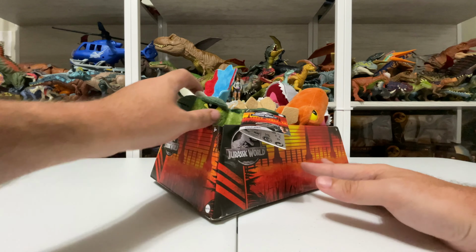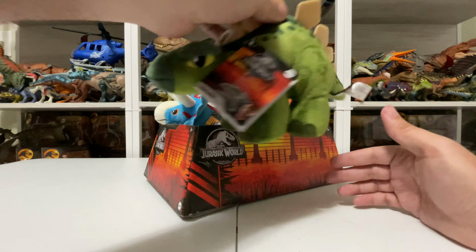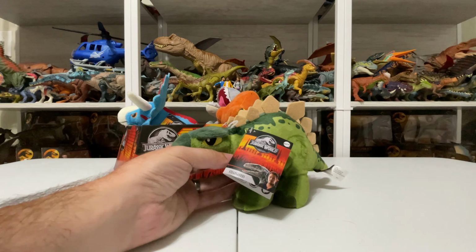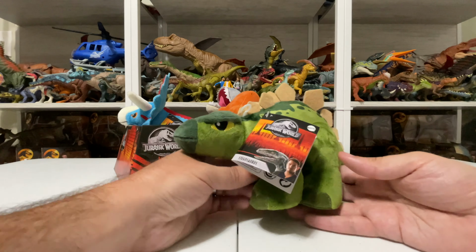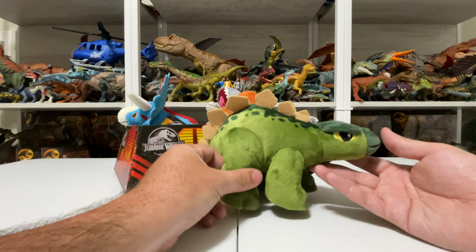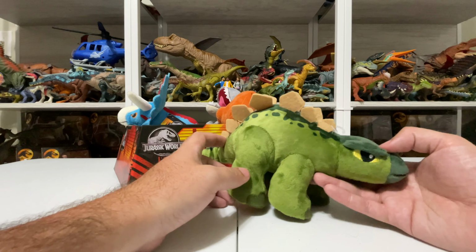We're going to start with Stegosaurus. This guy's awesome. I love how Stegosaurus is getting so much love from Mattel too, from different figures. They just did Stegosaurus Snap Squad. I know it's part of the Bendy Biters and Micro Collection. So maybe Stegosaurus is going to be a little bit more of a Dominion species or something.